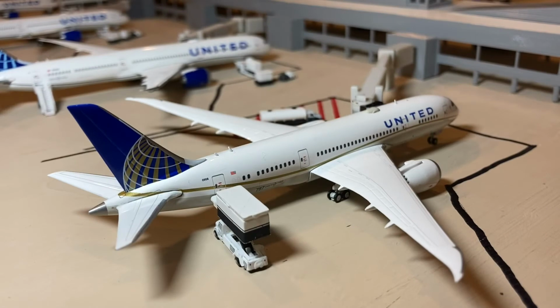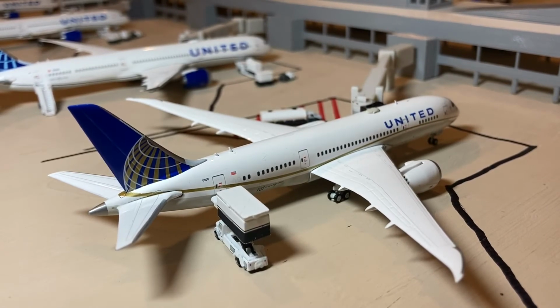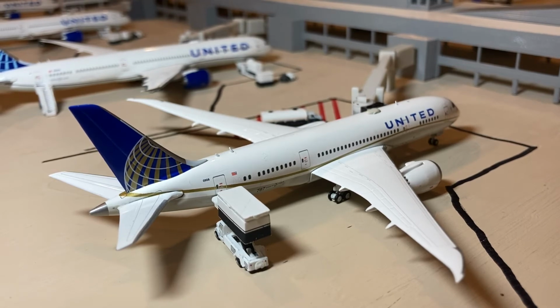And here we have the United Airlines 787-8, which arrived in from Munich, Germany, and is currently getting fueled up and kitted up for a flight out to San Francisco.